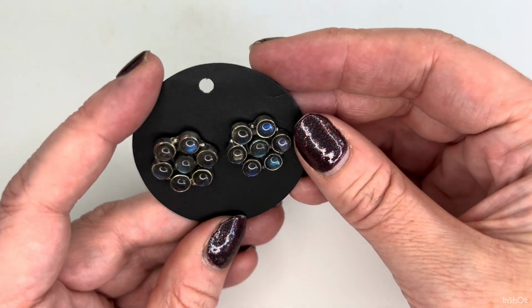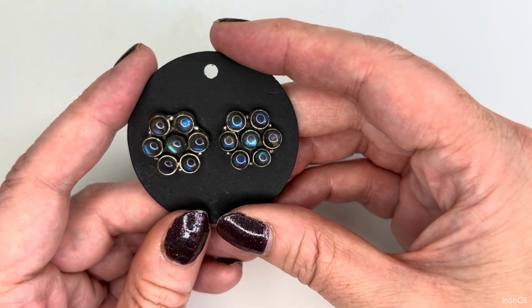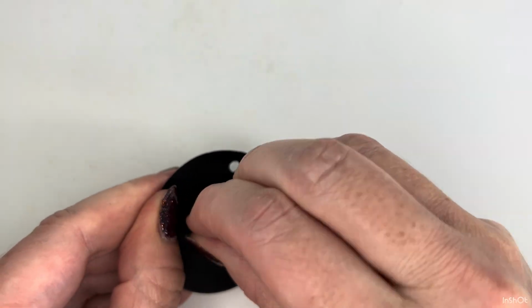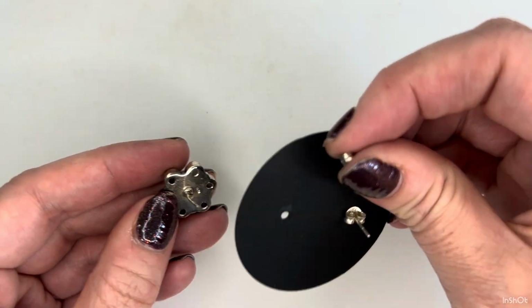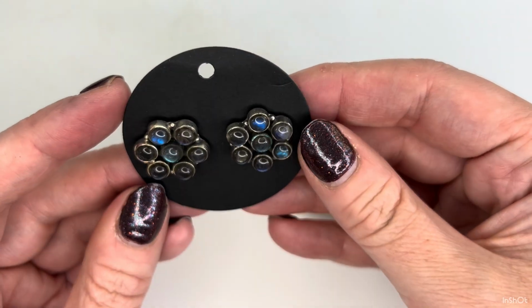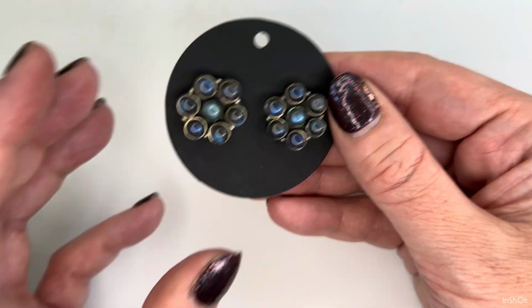Next up, I have some kind of cluster rings. I did get these in, like a lot of the dahlia type styles were like this, but this is labradorite. Really pretty. And these ones are on a fully closed back, and they're marked 925. And they're not overly heavy, but they are gorgeous. We'll do 30 on those, on the labradorite studs. Absolutely love those, one of my favorite pieces.